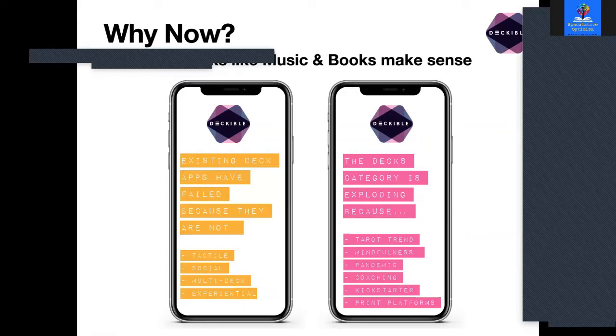Kickstarter is a big thing because that's where I find a lot of the decks that I think are interesting. And then print platforms. It's become super easy for a lot of people to create and print things. Like literally you can go to Canva and print your business card straight from Canva, or you could print your deck straight from Canva, right? It'd be really easy. And there's many other print platforms. So that's some of the rocket fuel that's driving this. And all the meanwhile, no one has unified this whole market into one, right?